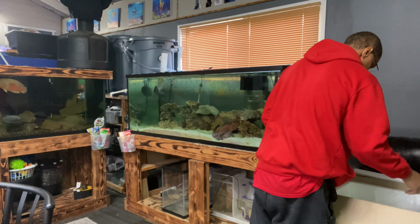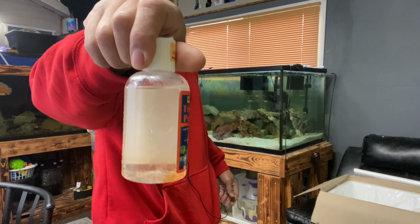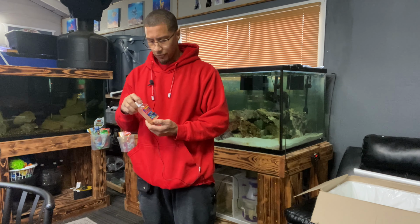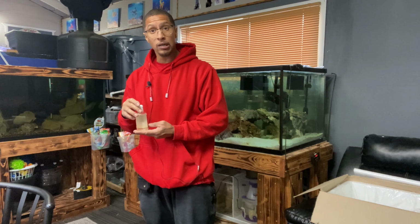So what we have, look at these freshwater fish right here. Y'all never seen a freshwater fish that look like this? For real? All right, now I'm just messing with you. These are some tigger pods. Right here is what we put inside of our refugiums in our saltwater aquariums. It helps with the diatom algae. It helps keep a healthy aquarium.